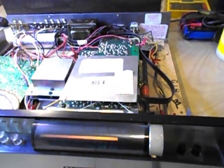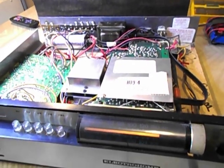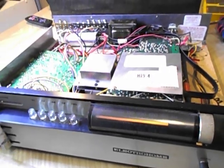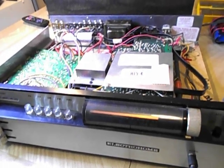I can't find a schematic. There's just nothing out there. It's almost like it didn't exist. And I was thinking back, I haven't looked, I've owned this for a few months, and I just got to look at it. I was thinking back of the Electrohome equipment.